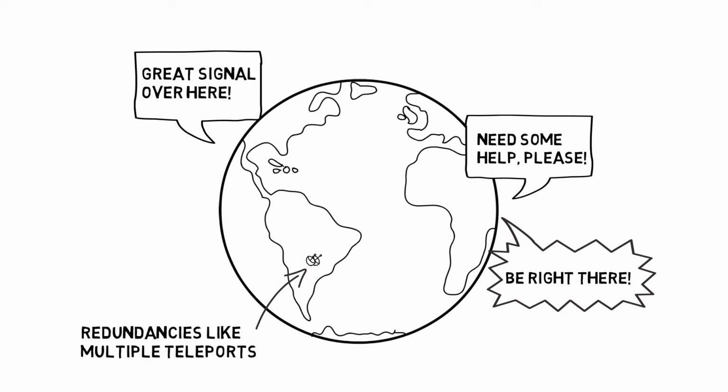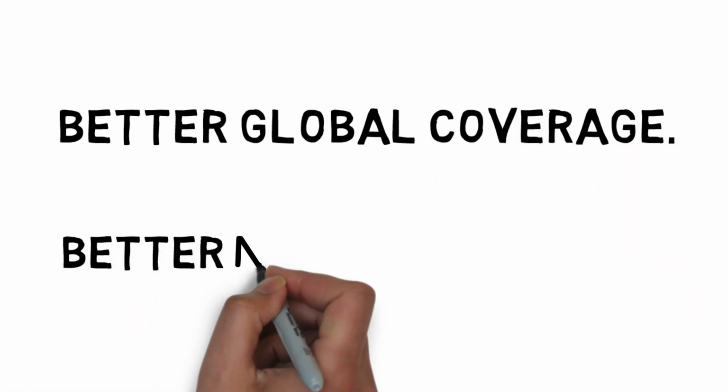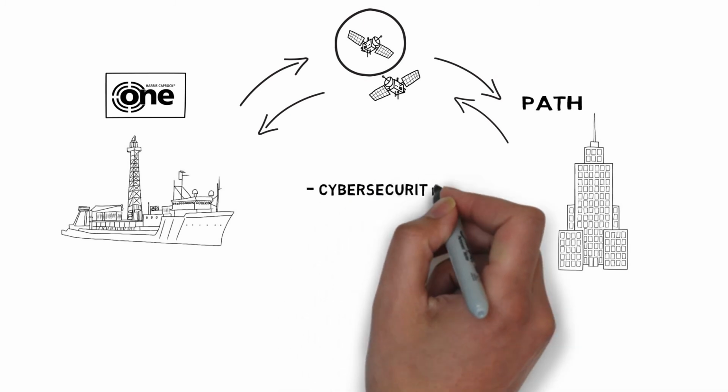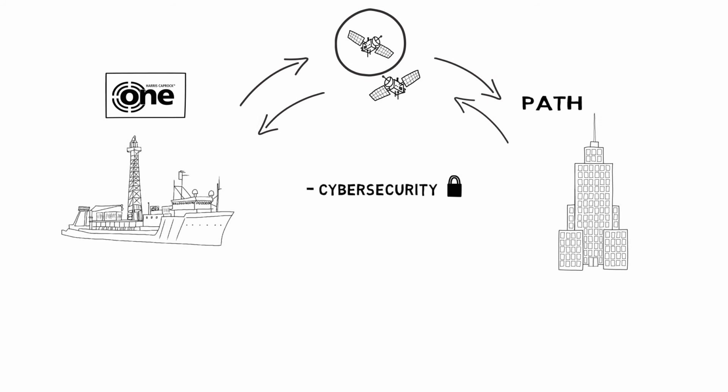This is the fundamental communications method that we use today. Better coverage is apparent, but what else does the industry need? Better network security. In the middle here, we see how any communication medium is subject to attacks, hence the growing need for more sophisticated cybersecurity. For decades, Harris has been at the forefront of government cybersecurity. We've also used that same knowledge to test our individual defenses.